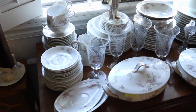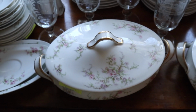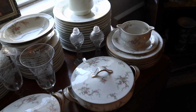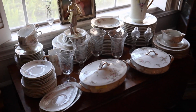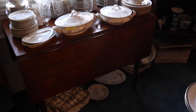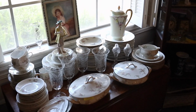This is a set of Limoges called Vine Rose. And this set still sells pretty well. This is by Haviland China. Haviland is considered one of the most high-end and best quality of the Limoges china makers. And so this set still sells, even though Limoges is not as expensive as it used to be. A similar set sold on eBay recently for $350 plus shipping. So we'll probably price this around $175 to $200.